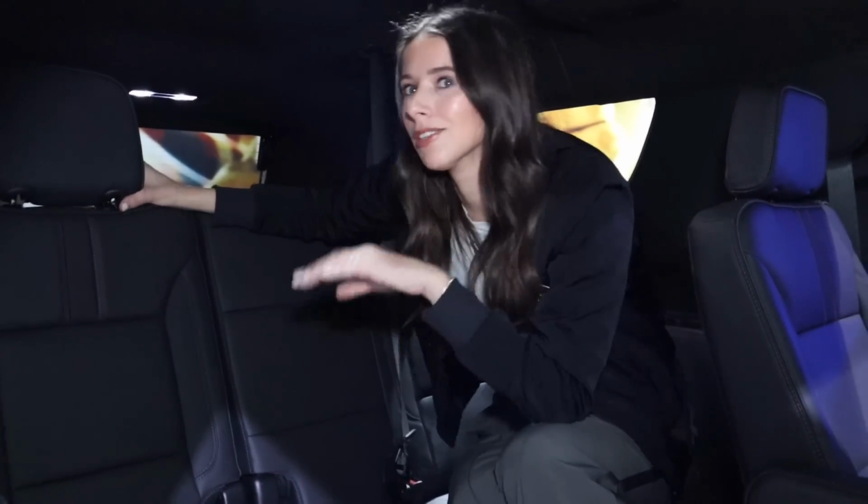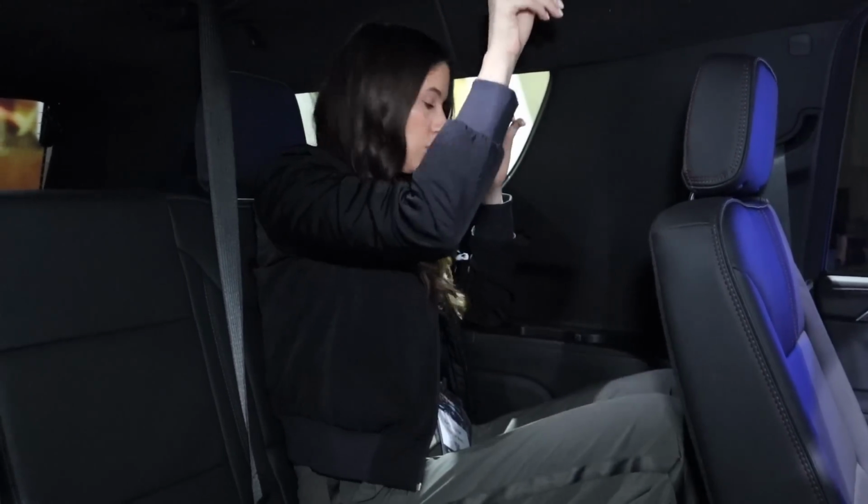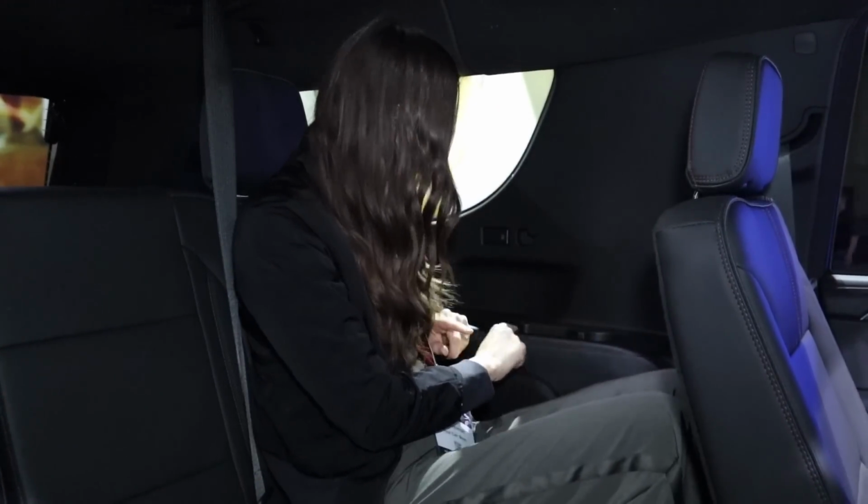So come on, GM, everyone else is doing it. Wagoneer's doing it, Expedition's doing it. Give us a middle head restraint, babe. Some other amenities in the 3rd row. We do still have ceiling vents, which is great. Cup holder, a tiny cup holder, a little storage cubby, and then USB-Cs on both sides, which is great.